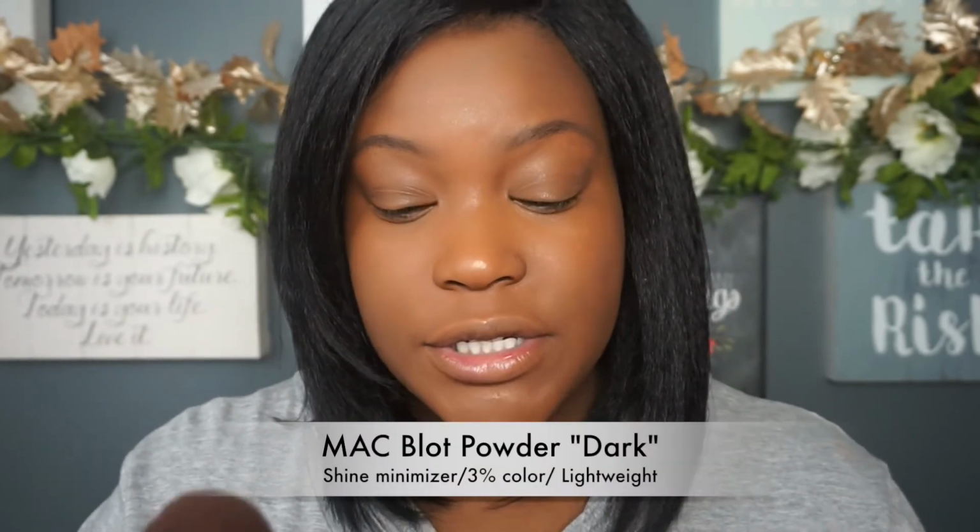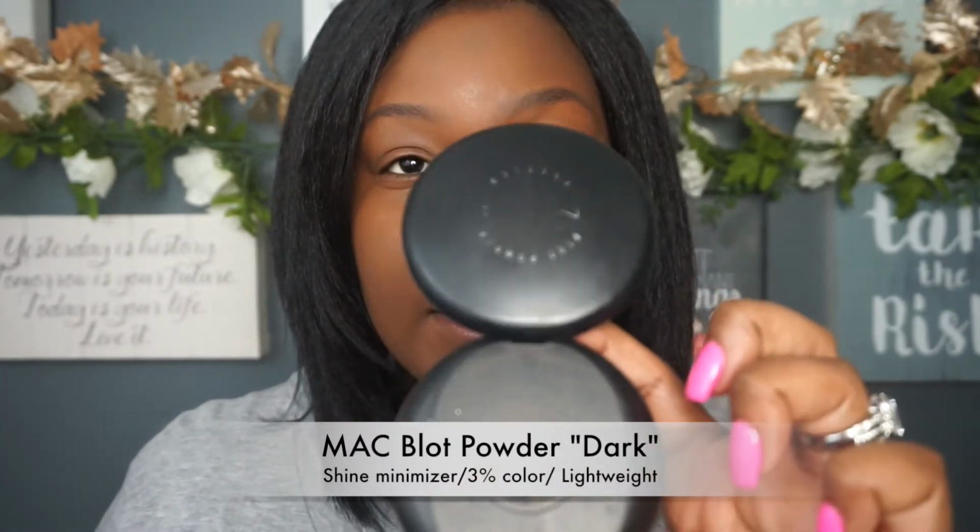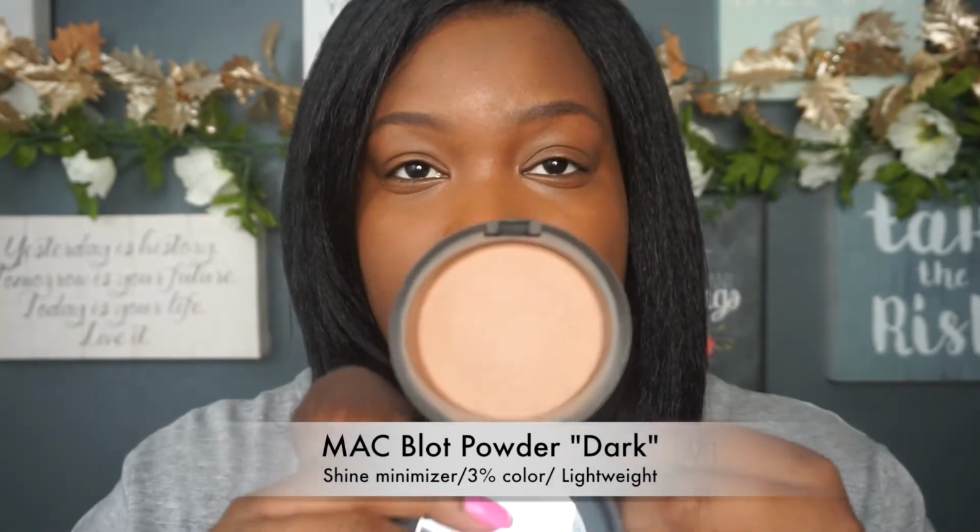Let us go ahead and set our concealer very quickly. This is the only thing that you can touch up with throughout the day, or should need to touch up with. This is a blot powder from MAC. This only has 3% color, and it is a shine minimizer. They have tons of them on the market. If you don't want to use MAC's, you can also use Mizani. They have one. I think e.l.f. has one as well. So I'll link you guys to one outside, other than this MAC one. So I'm just going to take that, and I'm going to set my concealer, and I'm going to set my T-zone area.